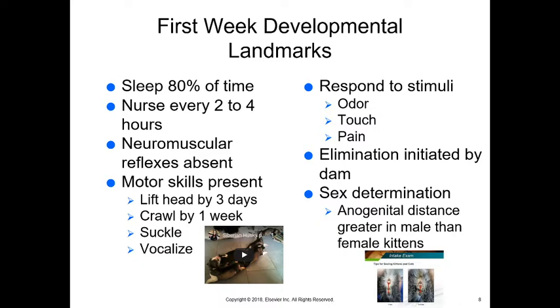Motor skills should be present. They should be able to lift their head by 3 days, crawl by 1 week, suckle, and vocalize. Obviously, they should be suckling as soon as they're born. I do have videos interspersed within this lecture so that you can look at what they look like at week 1, week 2, week 3, week 4. And a lot of times when I'm aging a puppy under the age of 5 weeks, I'm looking at these developmental landmarks. And then I start looking at teeth.